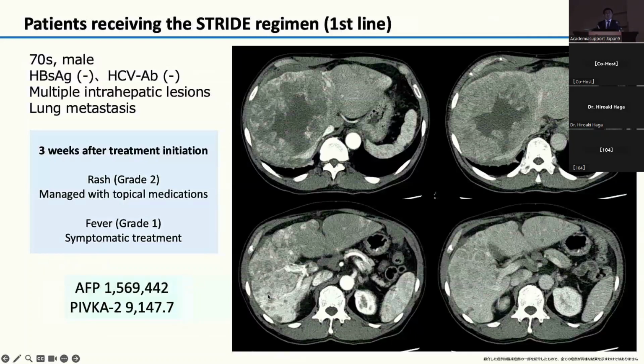And also, I would like to share another slide for the steroid regimen. This is another combination immunotherapy, which we can use in clinical practice, the so-called steroid regimen. You can see a 70-year-old male non-viral patient, with multiple intrahepatic lesions with lung metastasis. If we use a steroid regimen, you can see the AFP value here, a really huge AFP value. 3 weeks after treatment initiation, rash and fever happened.